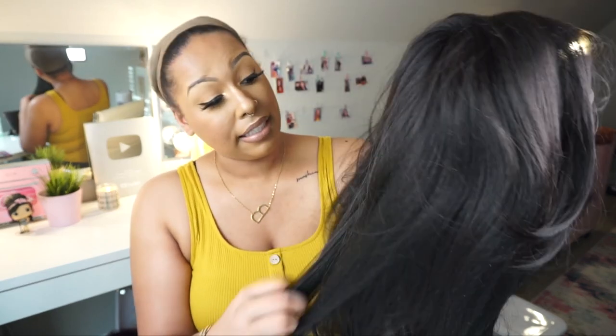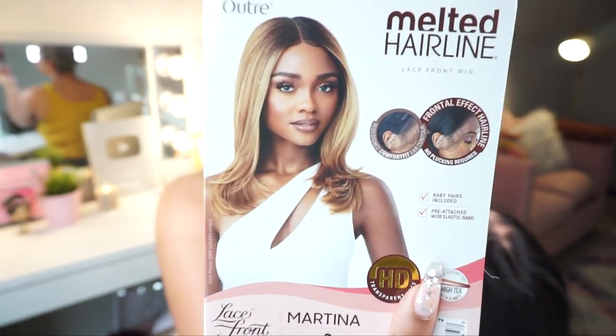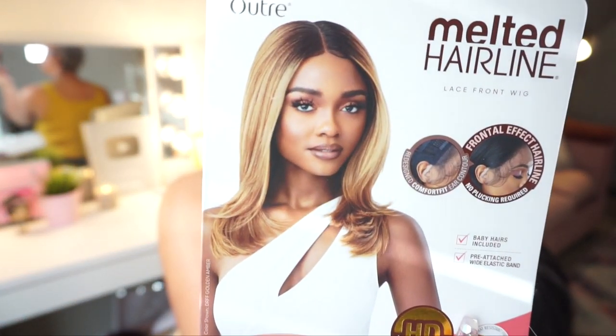It has HD transparent lace and it is curling iron safe up to 400 degrees. It has 5 inches of deep parting space, a pre-attached wide elastic band, and natural baby hairs. I'm going to show you guys what we got going on. So this is what the number two looks like, and I'm looking at it, this looks very textured. The stock card looks very pretty, but that looks like a silky, thin kind of wig, and this right here is thick.